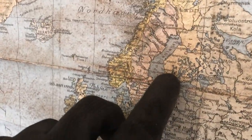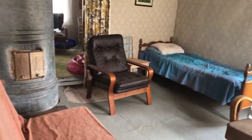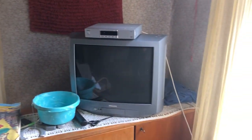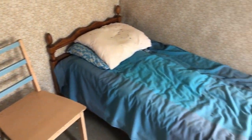We are somewhere in here. Let's check the downstairs first, because the upstairs is always a bit exciting to go. Left just like this. Maybe 10 years ago, it doesn't look so old. Has been some kind of cottage. Floor is collapsed from there. I hope the upstairs is not collapsed, so I can go there.